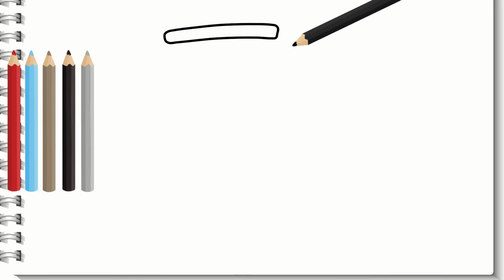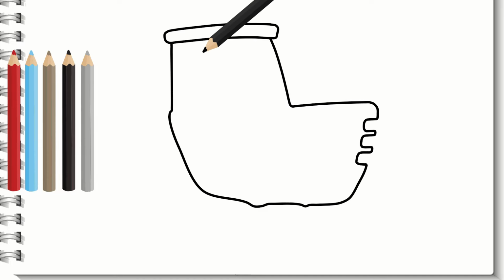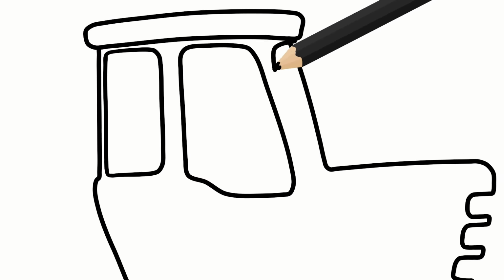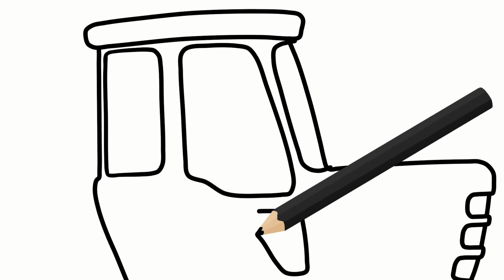Imagine gathering your paintbrushes, colors, and a blank canvas, ready to bring a tractor to life. Start by sketching the basic outline of the tractor, its robust frame, large wheels, and detailed engine. As you paint, think about the unique details that will make your tractor stand out.